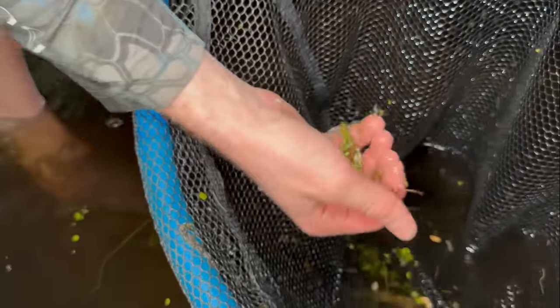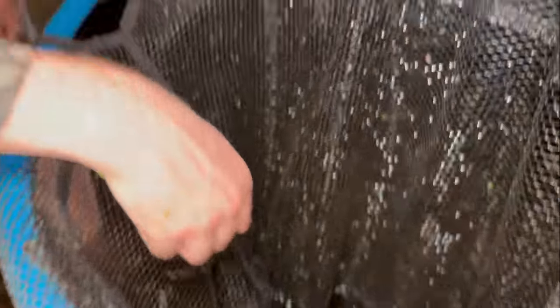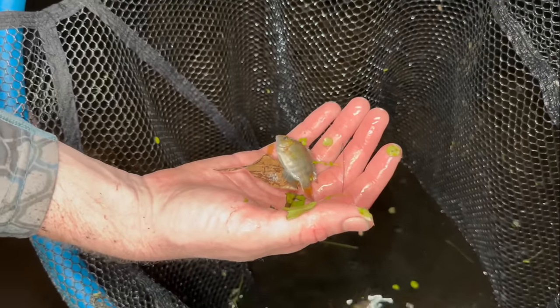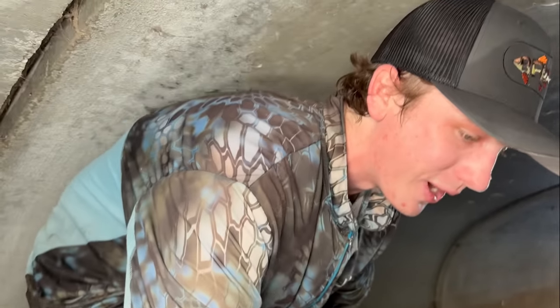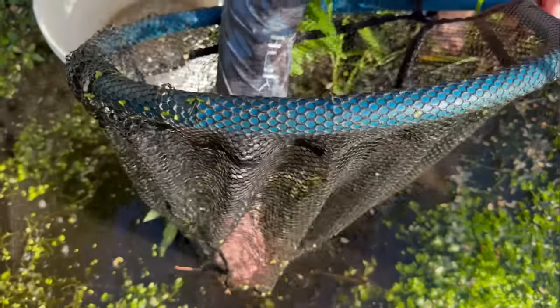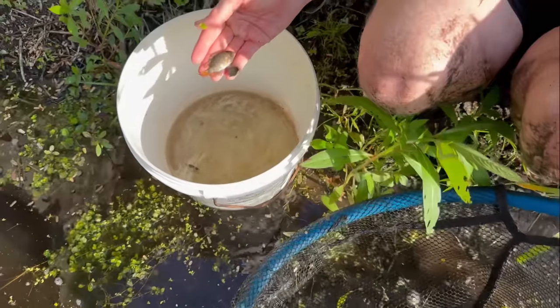That's a pink convict cichlid hole. There was another fish in there. Really? Good eye, Helen. I don't even know what that is. Some sort of cichlid, it looks like. I can't tell, honestly. That's really cool, though. All right, here we go. We're going to get these cichlids in the bucket. Little pink convict, beautiful. And then a mystery cichlid. I can't tell what this is, you guys, but we'll keep them.